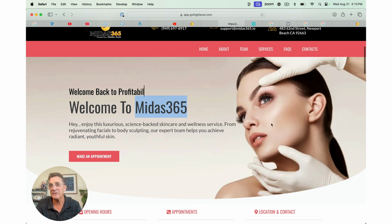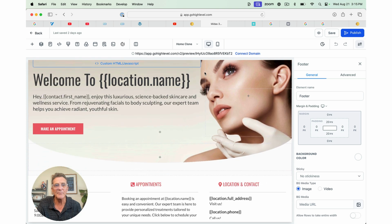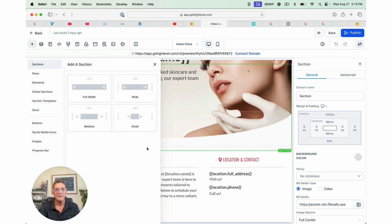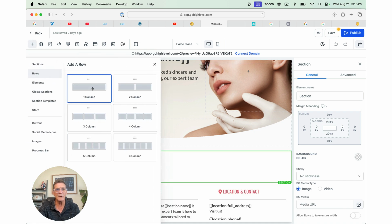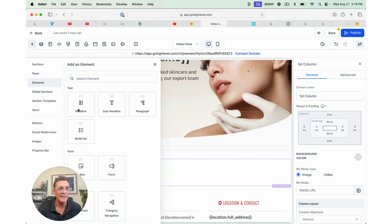Then a lot of this is just standard imagery. This all comes with the theme. Now, here's another thing. See this circular, this little like scallop here? That is not part of the theme. So that's another little tip and trick that I build for my websites. All I did was I added a section down below, made it full width, and then I added a row, which was one column, and then I added an image that I made in Canva. Let me type in image.